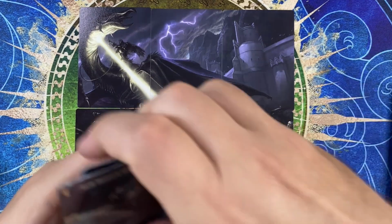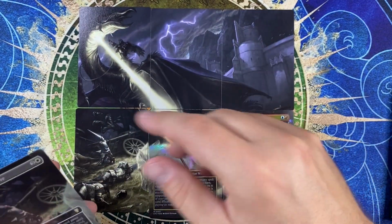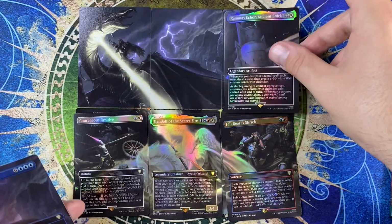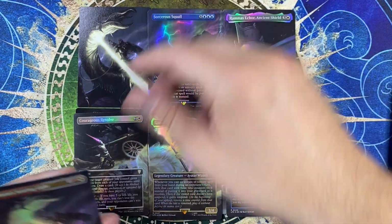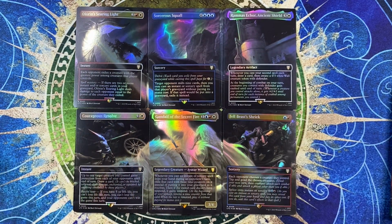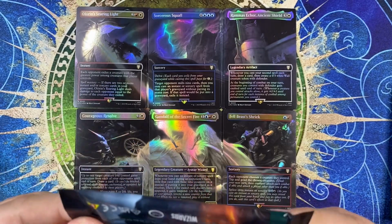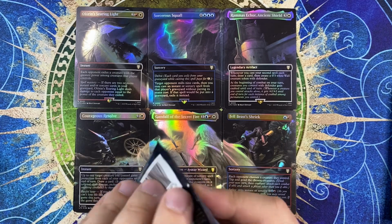cards. Okay, let's see if we can do the same with these cards. Here we go. That is how it looks so far. And let's go to the boosters, set boosters. I'm gonna start with the first booster.